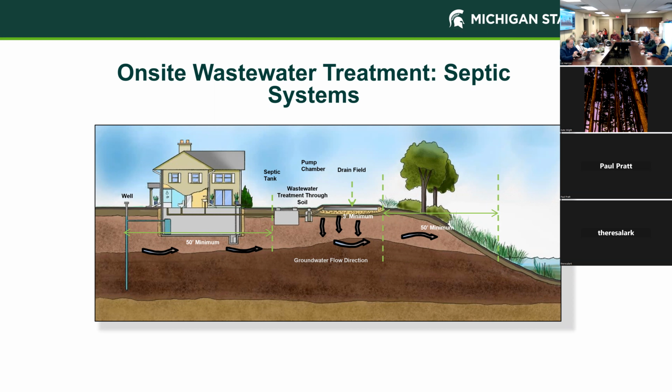Joan Rose, for those of you who know Dr. Rose at MSU, she's in fisheries and wildlife. She's a world-renowned water resources researcher and microbiologist. She had a PhD student who did a study of water bodies across Michigan, and they found human impact almost everywhere they sampled. So we know that our waste is making its way into our water supplies.